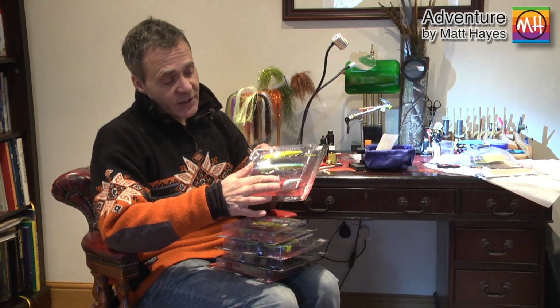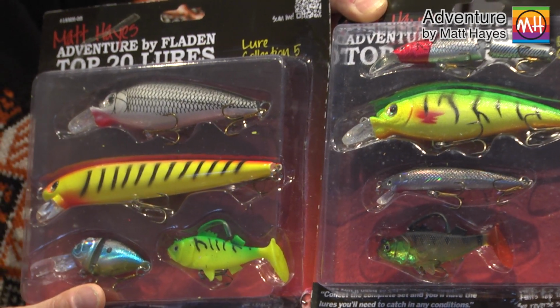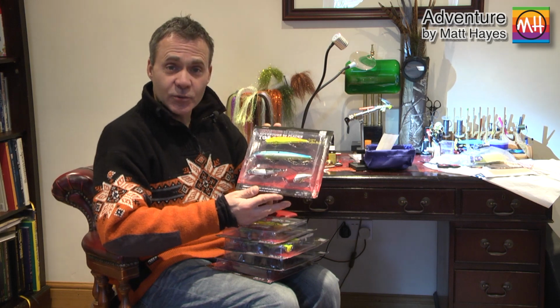Now, there's quite a few different lure styles. You've got some jointed lures, surface poppers, all kinds of lures to collect in the series, and basically there's 20 of them, which is why it's called Top 20.